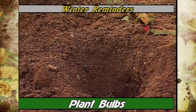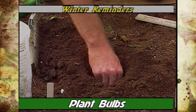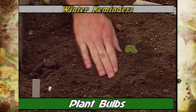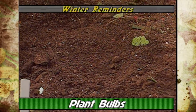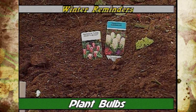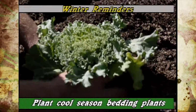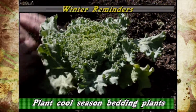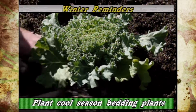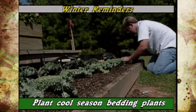You can also continue to plant your bulbs like tulips, hyacinths, daffodils, crocus, and make sure you get them in the right location and plant them the right side up and also the right depth. And you'll have a lot of spring color to enjoy next year from a little bit of effort going into the next few months. If you're in the southern or eastern part of the state, you can still plant cool season bedding plants like mums or dianthus, pansies, snapdragons, dusty miller, ornamental cabbage, and kale. There's a lot to choose from, again, to give you some color throughout the winter months and again early next spring.